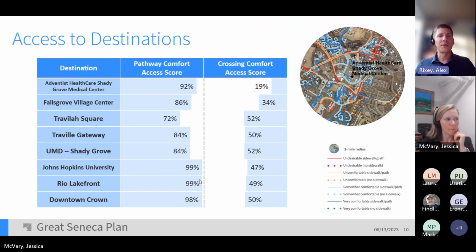So the next slide shows, again, just another perspective of looking at multiple destinations in the area. And this is a little bit of a GIS exercise to get here, but the Pathway Comfort Access Score is essentially a measure of how easy it is for all of the points in the surrounding area, so other residences or other businesses or other points of interest, to walk to the given destination. And so you can see, again, to my earlier point, that the Pathway Comfort Access Score actually is not too bad in the area, that generally they're relatively comfortable paths among destinations, but the crossings are really where we're having the biggest challenge in providing comfortable connectivity for pedestrians.